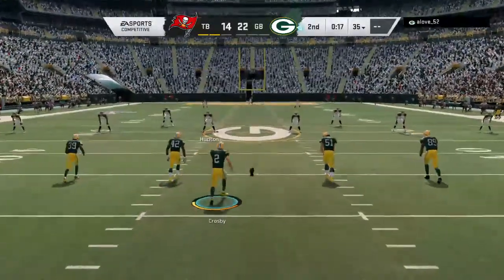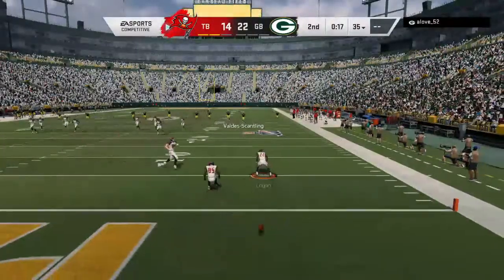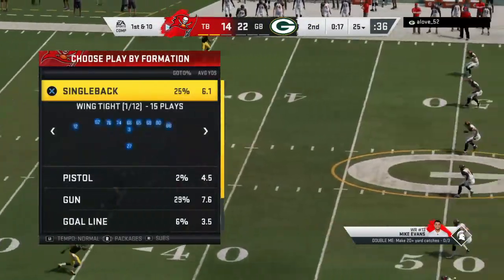Now after the touchdown, here's Crosby to kick it away. The Bucs take over first and 10 at their own 25-yard line.